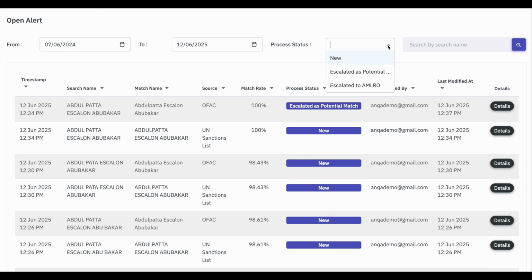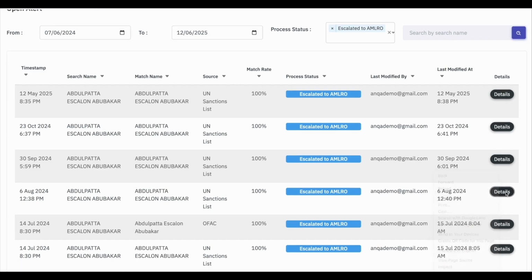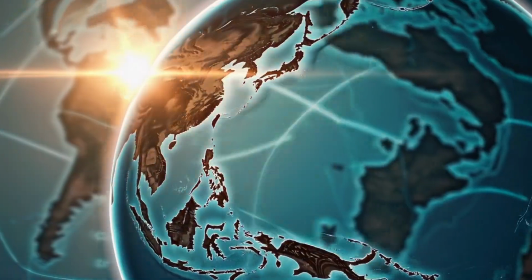All modules, onboarding, screening, monitoring, also feed into the KYC Hub. It's fully integrated, so everything connects. That means smoother investigations, faster audits, and less time jumping between tools.